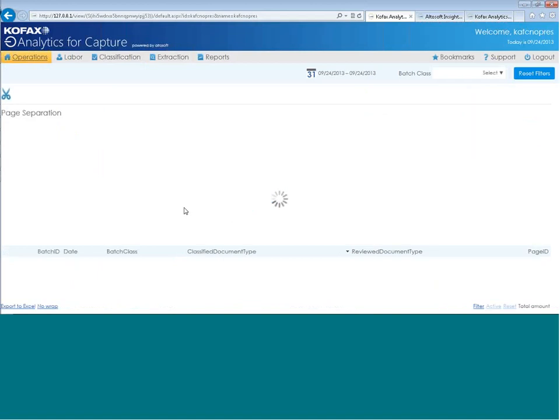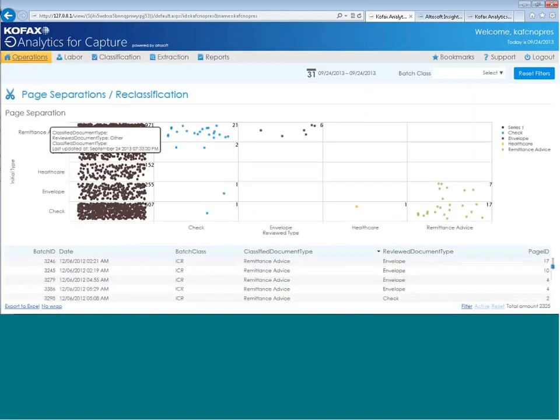I'm going to go to our separations or reclassification report, and in doing so, I'll be presented with a grid. And to the left here, I'll see a high concentration of dots that are very specific to what they should have been classified as initially. So remittance advice is great. 971 are what they were supposed to be, but as I look down this list, I can see that 21 were changed to check, and then 6 other of those were changed to envelope.